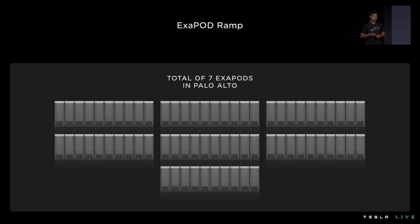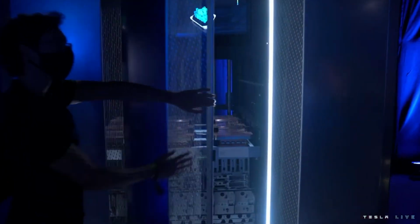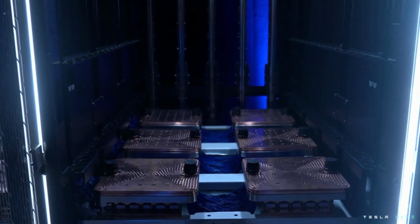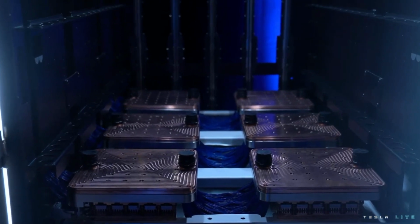The first exapod is part of a total of 7 exapods that we plan to build in Palo Alto right here across the wall. And we have a display cabinet from one of these exapods for everyone to look at. 6 tiles densely packed on a tray, 54 petaflops of compute, 640 gigabytes of high bandwidth memory with power and host to feed it.